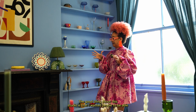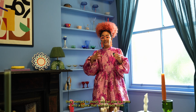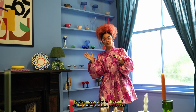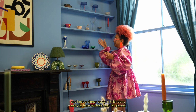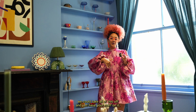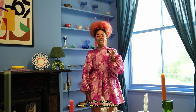The good thing about the studio is that I wanted people to be able to come in, bring whatever product or item they wanted to shoot, and come into a space that was already done. We've had people come and use this space to make it look like an office. They moved a lot of this stuff off the shelves and put books and a radio or a speaker, things like that. But you can also host a dinner party in this room, and you have a whole host of glasses and little trinkets and vases that you can use. If you wanted to shoot, let's say, a homeware collection, we could take all of this off and just have your stuff on it. So the idea is that you come here and you don't have to bring anything else. If you like the vibe, you just pop yourself in it and you're in a gorgeous room.